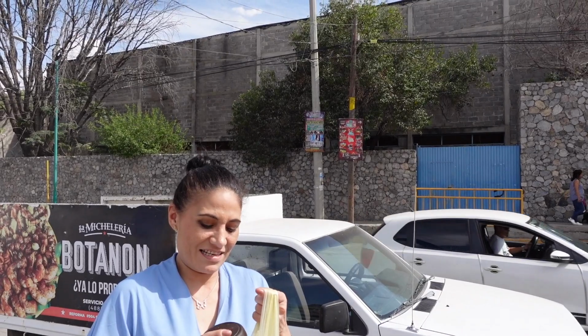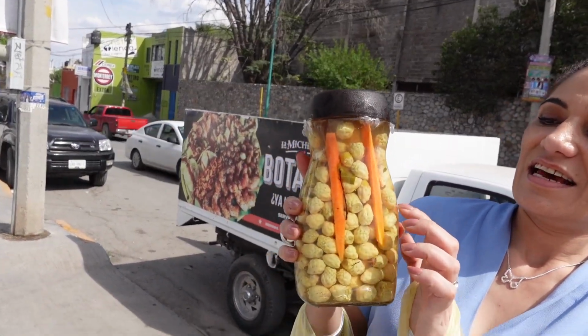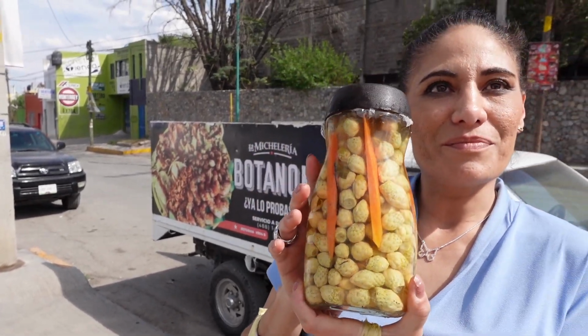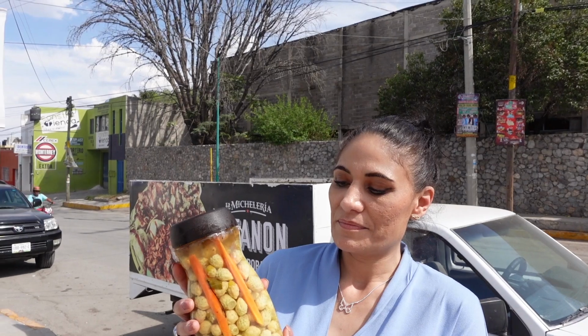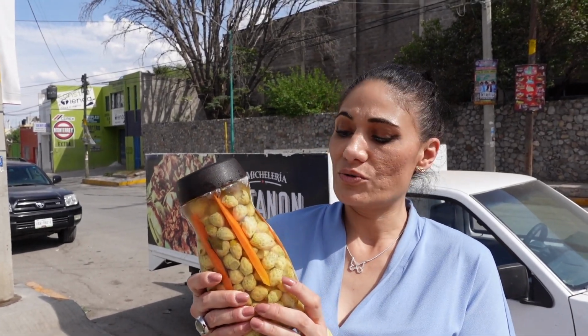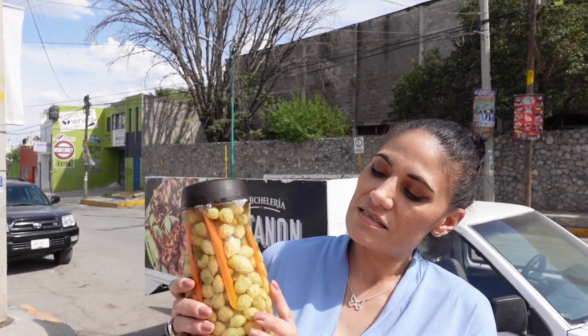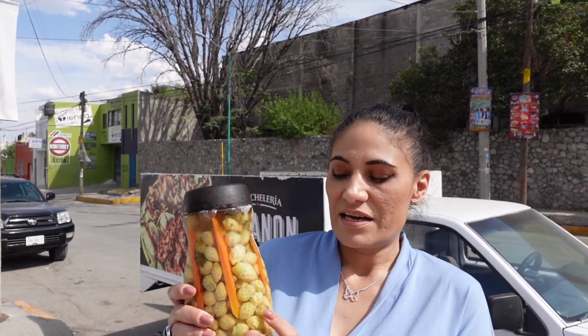I just got these cabuches. This is the flower from the cactus that is called biznaga. It's a cactus that is only grown here at the Altiplano, which is the desert area of San Luis Potosi, and it gives these flowers or little plants that are edible.